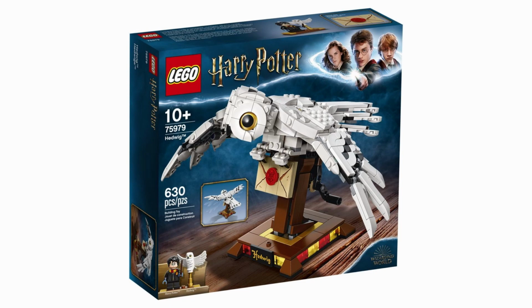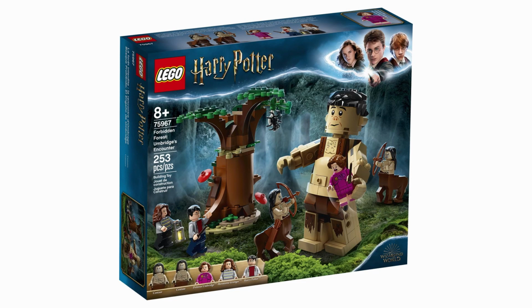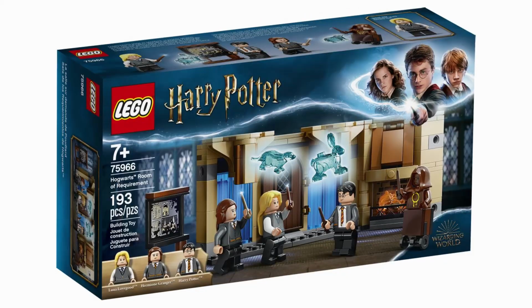Now for the ones that I actually do want to pick up, those are going to include the Forbidden Forest, Umbridge's Encounter. That set was really fantastic. Then also the Room of Requirement. Then we also have Four Privet Drive, and then the Hogwarts Astronomy Tower. And then I also, of course, would love to pick up the Attack on the Burrow. So those are all of the ones. I know it's the majority of the list here.